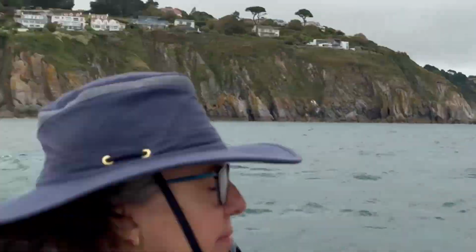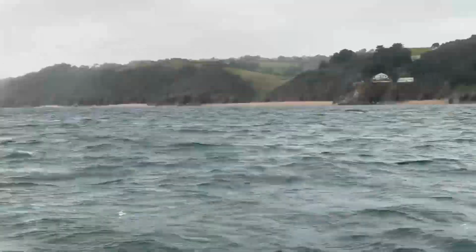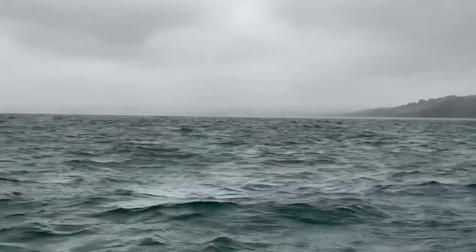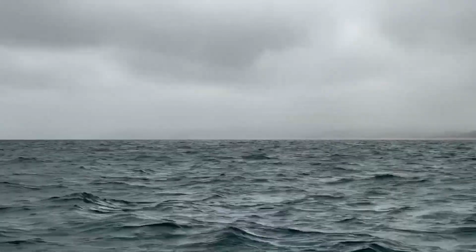The weather wasn't clearing up as we'd hoped. In fact, it was doing quite the opposite. Wind and swell were beginning to build, and some wet weather was obviously coming in from the southwest. We decided to head for home.